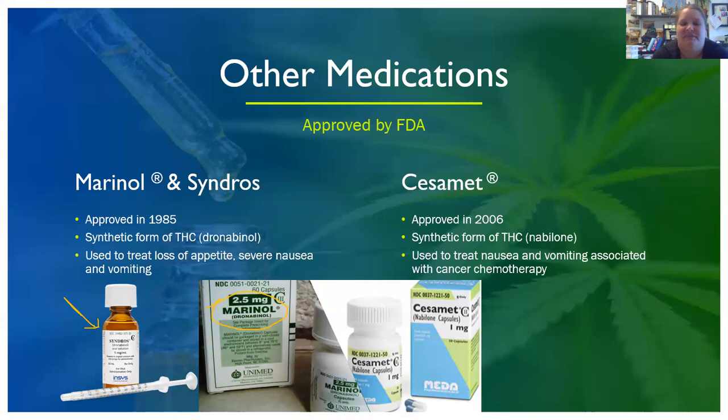So this first one, if you happen to know your drug history or medicine history, I don't know. But the first one, Marinol, coming out in 1985, it was because of the huge hit of AIDS increasing in our populations of people. So with AIDS, there were a lot of side effects, including loss of appetite, people losing a lot of weight, and then having some pretty severe nausea and vomiting. So it was actually approved first for the people that were diagnosed with AIDS.